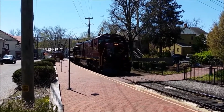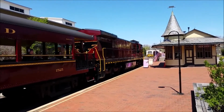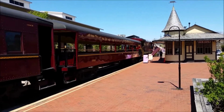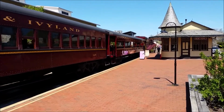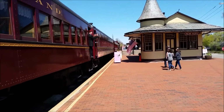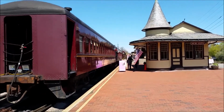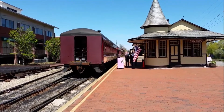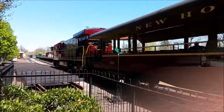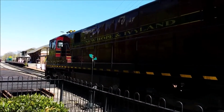Another excursion line that runs near the Delaware River is the New Hope and Ivyland. The station in New Hope is the only part of the NH&I that's actually near the Delaware River. A three-car excursion has a General Electric C30-7 for power. NH&I also has a steam engine of their own, but it wasn't running when this was filmed in 2015.